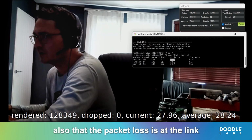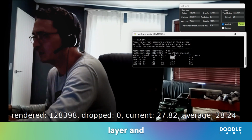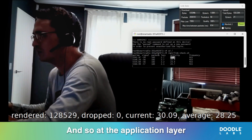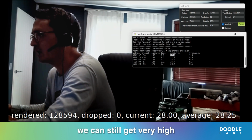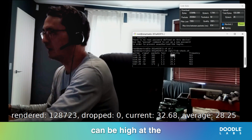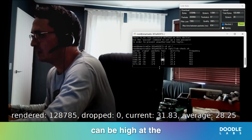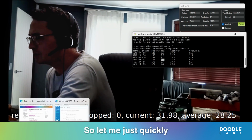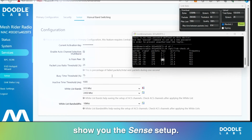So note also that the packet loss is at the link layer, and the packets actually get retried. And so at the application layer, we can still get very high link quality, even though the packet loss can be high at the radio. So let me just quickly show you the Sense setup.